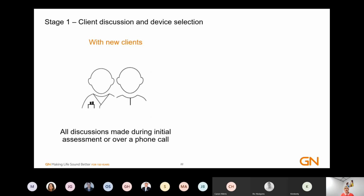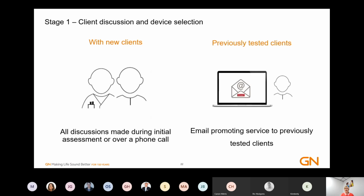So let's have a little look again just at those steps and see if there's anything else that we need to be aware of during this process. Step one was our discussion with the clients. This could be with new clients, say we're seeing someone for an assessment, and we start discussing the possibility of doing the rest of their journey online at that face-to-face appointment. Then we would just discuss again as usual what device they want, and do all our usual assessment checklist. Or it could be with previously tested clients, for example.